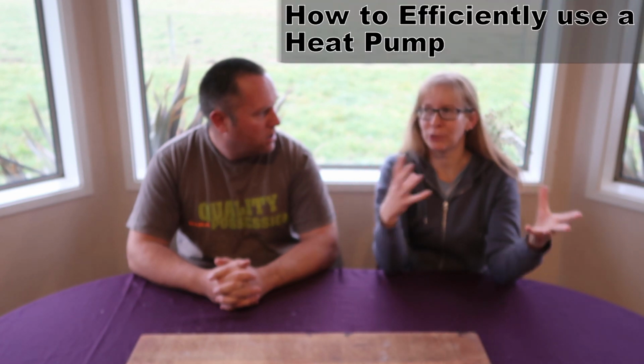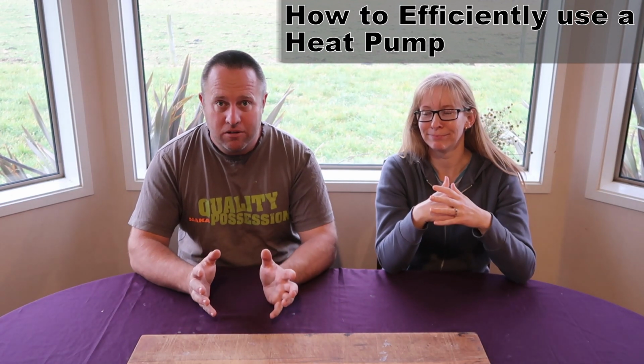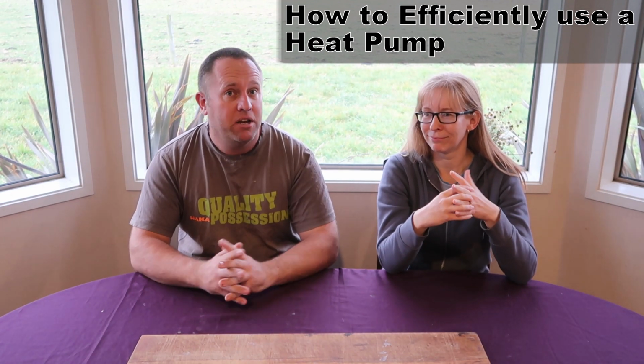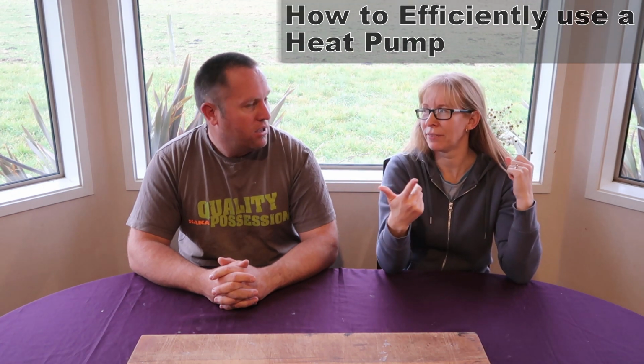Is it cheaper to leave your heat pump running all the time or to turn it off and on? That purely depends on how good the insulation in your house is. It depends on your house and on the size of your heat pump. If your heat pump is inadequate for the size of the room, then you're better off just turning it off and on.